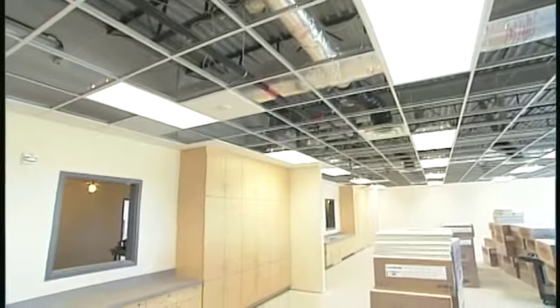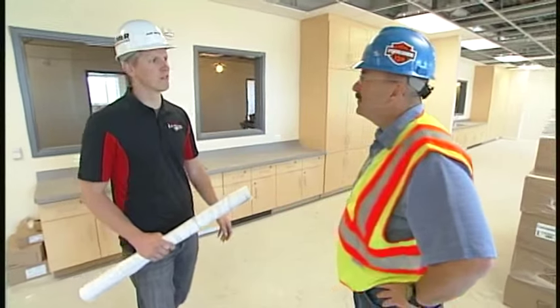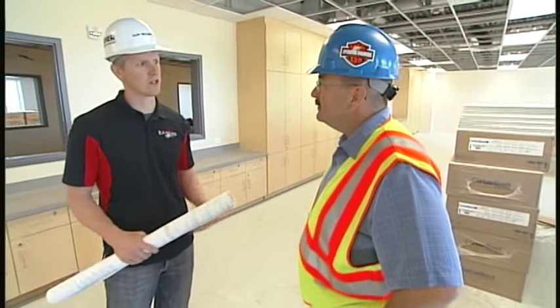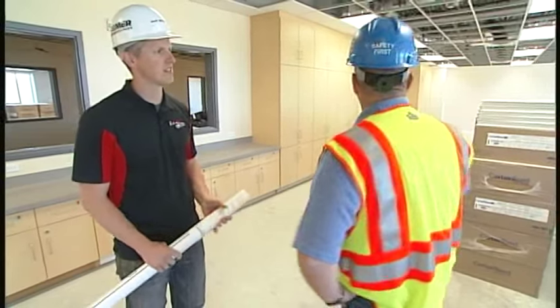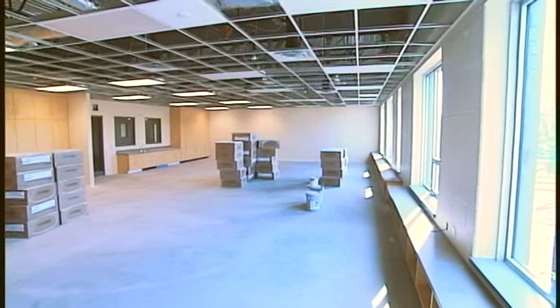Well, Jeff, looks like it's coming to fruition. The new school is nearing completion. Yes, it is. We're in a classroom here for 2 teachers that will work with 2 different groups of students to be able to share the space. Wow, you know, I look at this. This is quite a bit larger. Yes, they're larger classrooms with a lot more natural light.